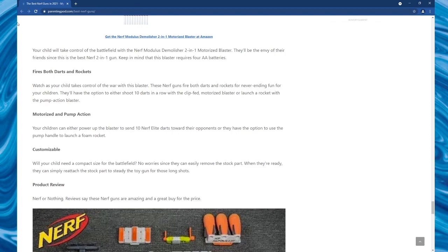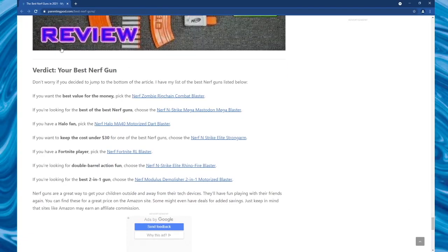Not sure why they had to include Nerf for Nothing. I mean, all the others were Nerf as well. But yeah, I mean, this blaster is actually fairly good. So that is actually it for the list, so let's get into the verdict section.